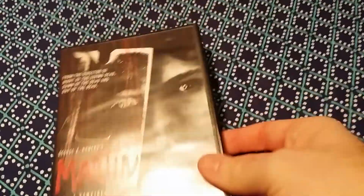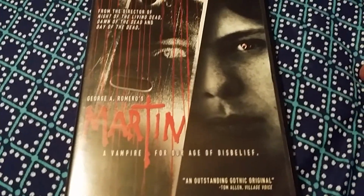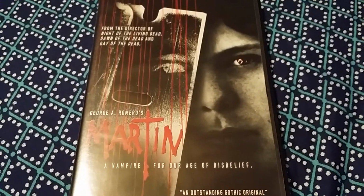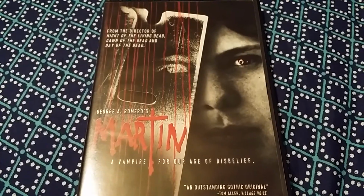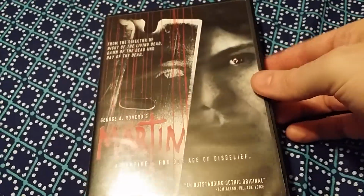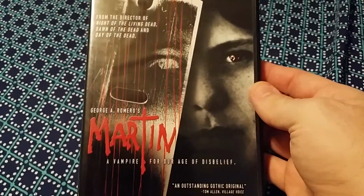First up, I have a movie called Martin. This is George A. Romero's Martin, just kind of an odd vampire movie. It's pretty cool. It's like this kid that has no vampire powers and all this stuff, but he still wants blood, and he's got to figure out a way of getting it. It's just an oddball, kind of funny, silly, kind of fun vampire movie. I enjoy it pretty good.